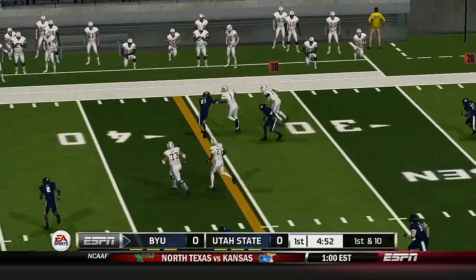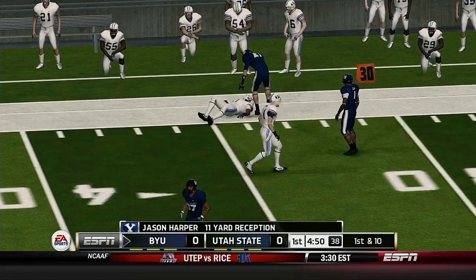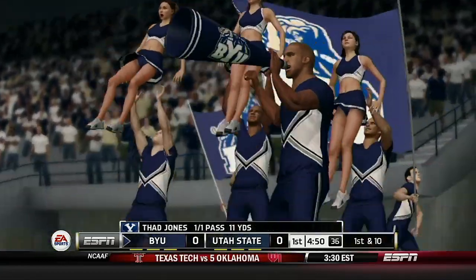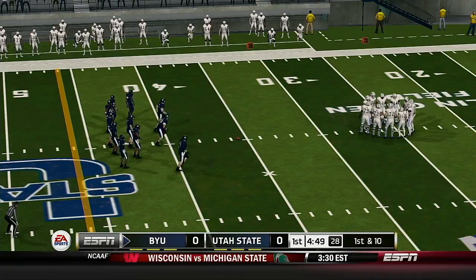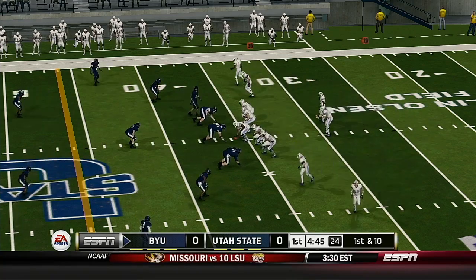Slings it. Tackle made right around the 36-yard line. Yeah, the defense looked a little sluggish there. They can do better than that. First down, 10 yards to go. Ball on the 36.